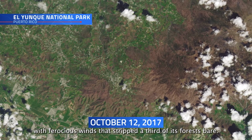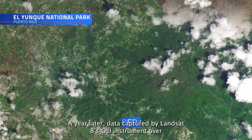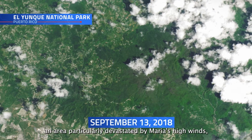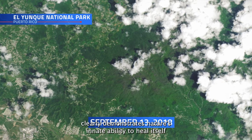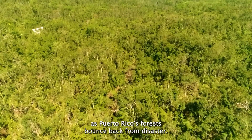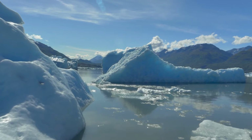its forests bare. A year later, data captured by Landsat 8's OLI instrument over Puerto Rico's El Yunque National Park, an area particularly devastated by Maria's high winds, clearly demonstrates nature's innate ability to heal itself. As Puerto Rico's forests bounce back from disaster, some of the world's other natural features have not been so resilient.